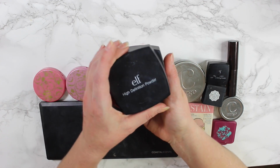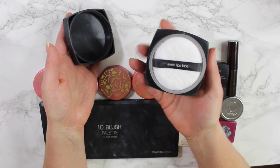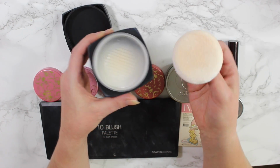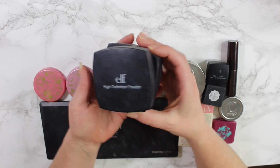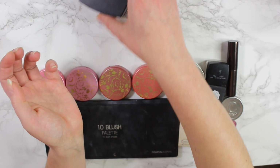I do like the high definition powder. I wish that it was in like a better container. This one is just so bulky, but I'm going to go ahead and keep it for now. I will try and find a replacement for this though, because I just really don't like the container on this. So if you guys have recommendations, definitely let me know down below.